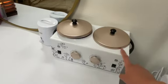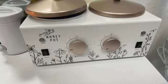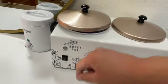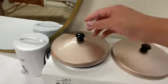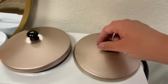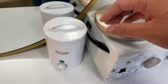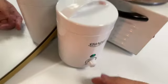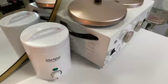So here's my dual wax former. I got this one from Honeycomb Wax Co. and it works really well. It's not plugged in, so it's not turning on, but on one side I do have my soft wax, my hard wax on the other side, and I have a small wax former for smaller jobs such as brow waxing, so it comes in handy.